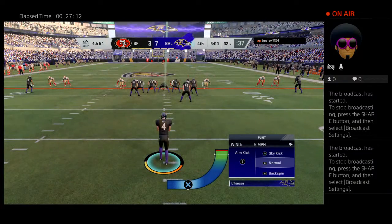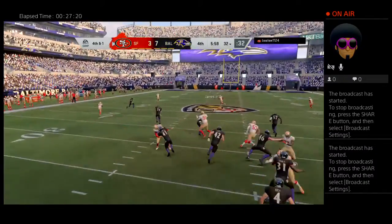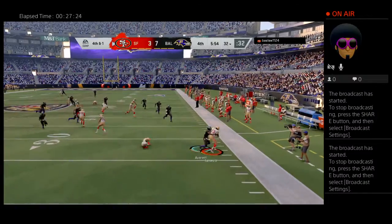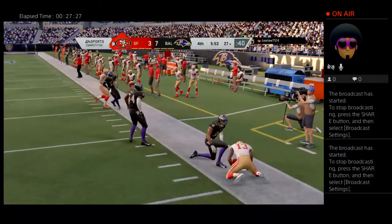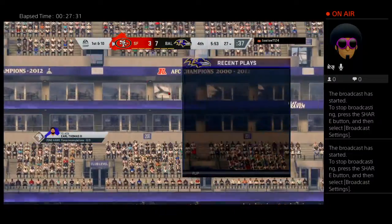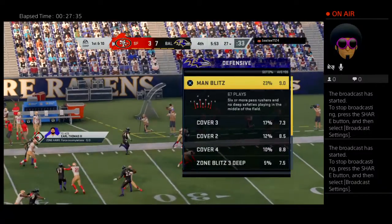Here's Sam Cook now as he'll punt it away for the second time. James now to return. It'll be a 39-yard punt, no return. And the Niners will go on offense, first and 10 at their own 27-yard line.